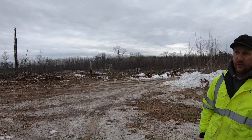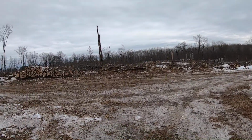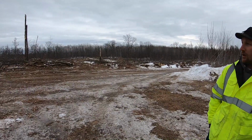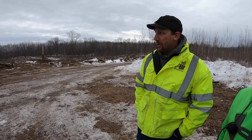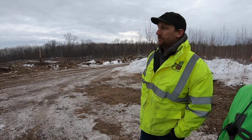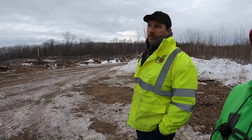They're harvesting all merchantable aspen, oak, and mixed hardwood, and reserving all conifers and oak over 14 inches, along with X-marked trees as reserves, just to break up the aesthetics of the clear cut.